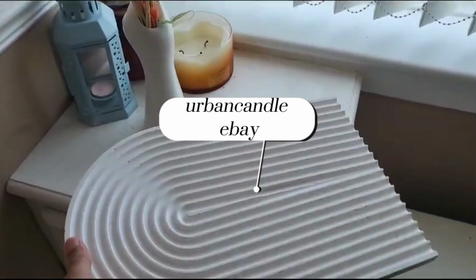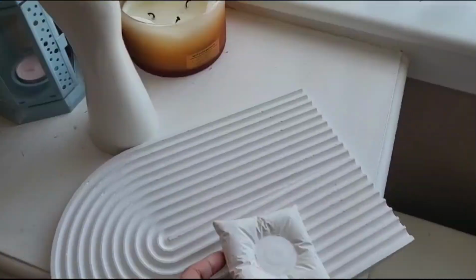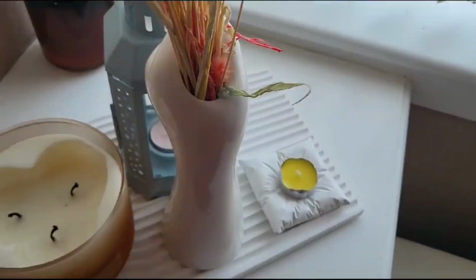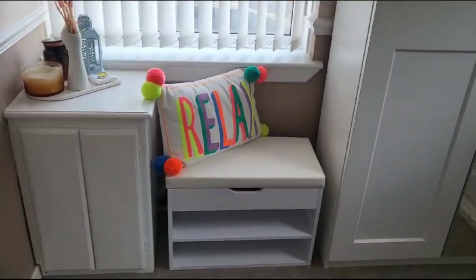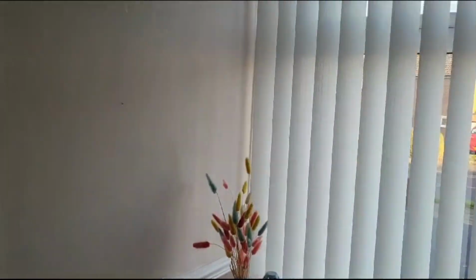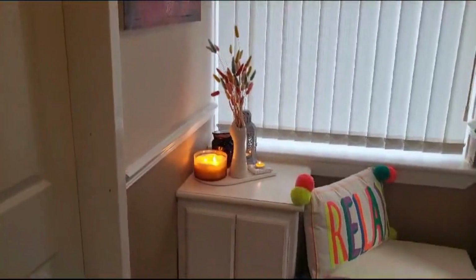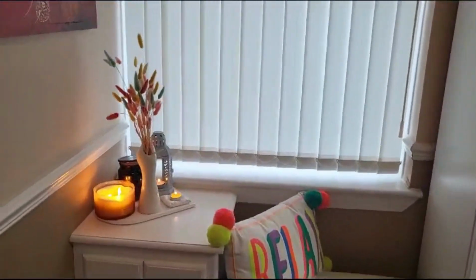However, to maintain a tidy look, I also purchased a tray from eBay. Additionally, I added a colourful cushion from TK Maxx to bring colour to the white furniture. Lastly, I got a beautiful Arabic calligraphy frame as a gift from Pakistan.